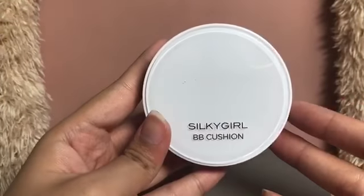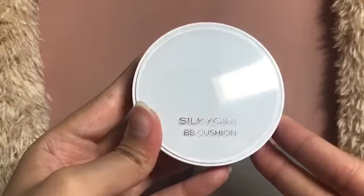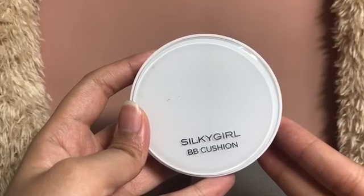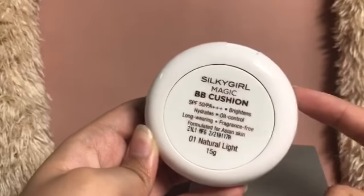So the next one is this one. It's a Silkygirl BB cushion, and honestly I feel so-so about this. This is quite a good foundation, but just so-so, nothing special about it. This one is a matte.